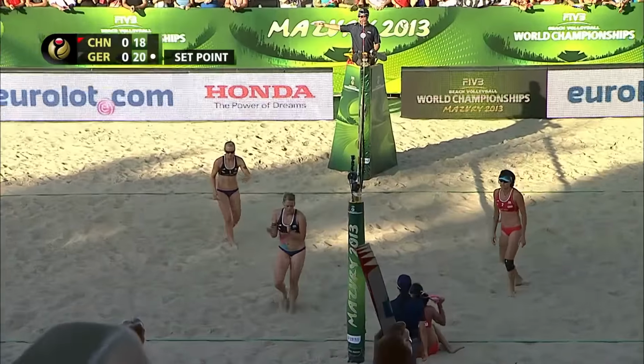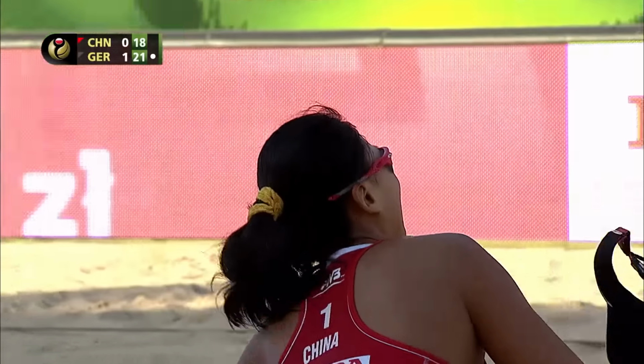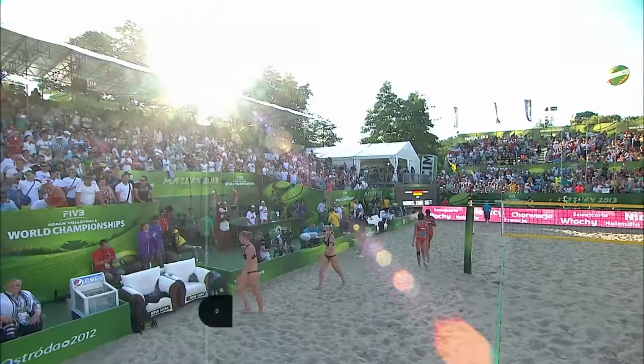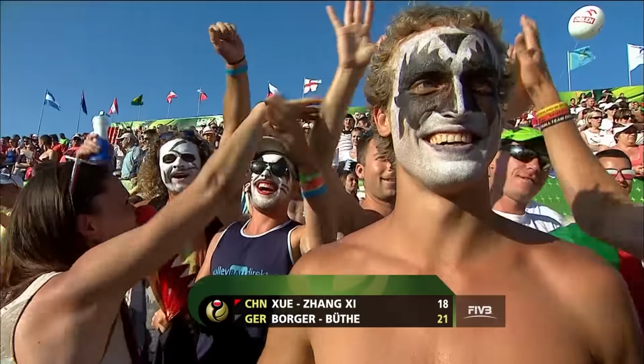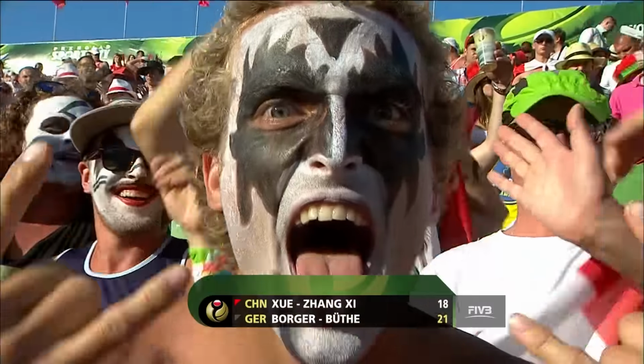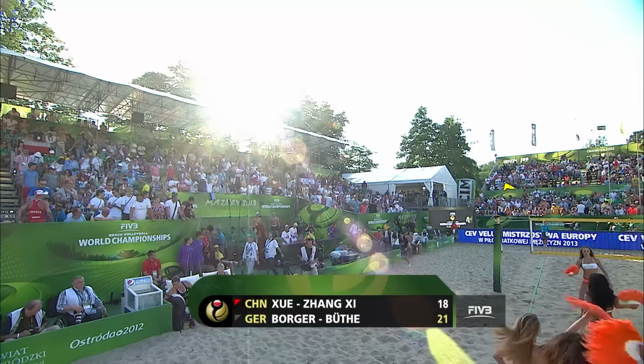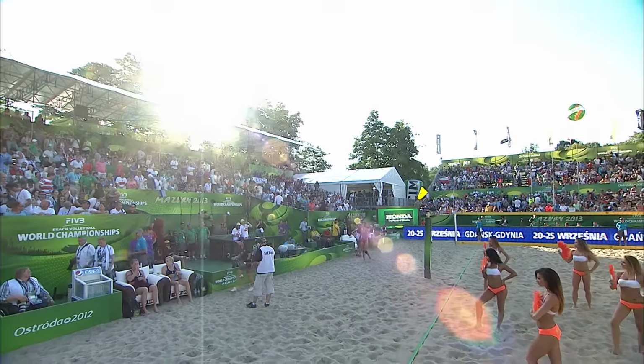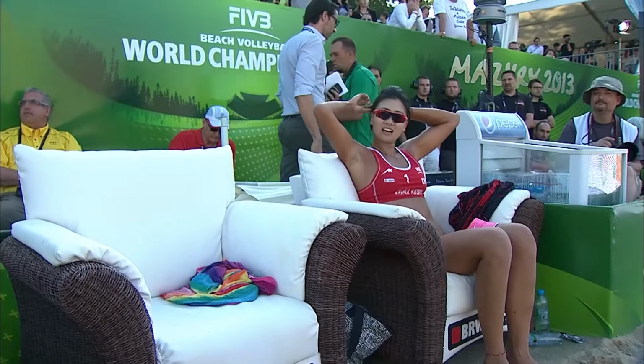And it's into the net. Would you believe that? Unforced error from China. And Germany take the first set, 21-18. Well, it's a dream start for Borger and Büthe in this gold medal match. They have the first set under their belts. They're one set away from the biggest result of their careers.